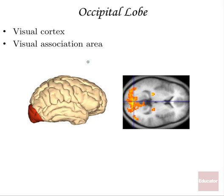The occipital lobes, mainly for vision. The visual cortex is the part of the back occipital lobe, the most posterior part of the cerebrum, that actually just enables you to see. The visual association area is what's allowing you to make sense of what you are seeing.